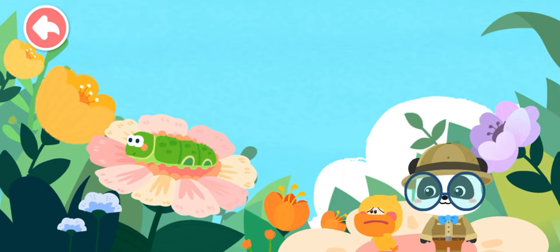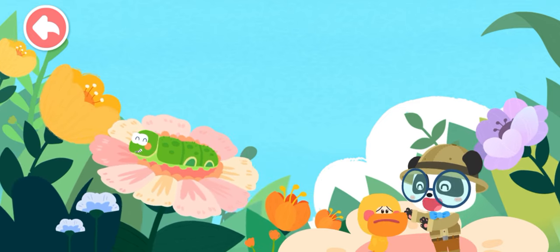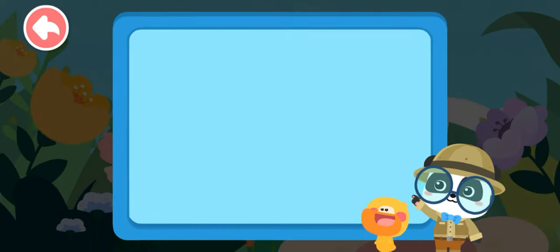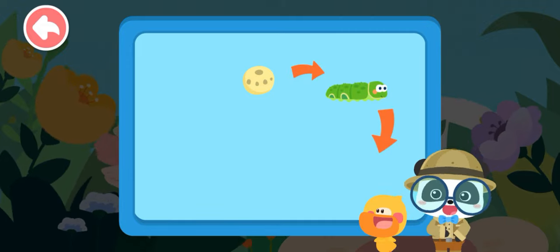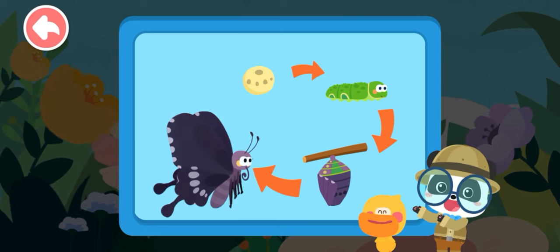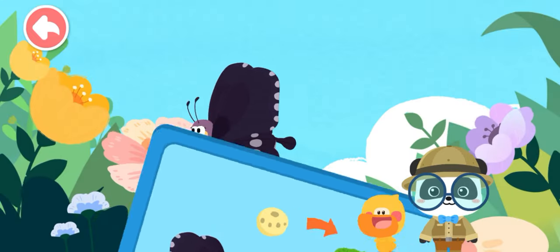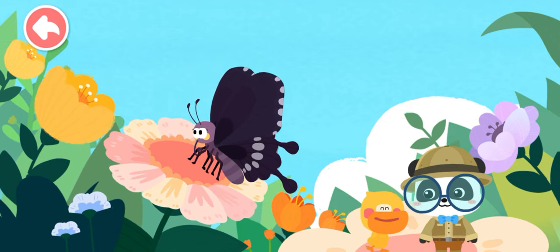Oh no, caterpillar! There's a caterpillar! Don't worry, Quacky. A caterpillar turns into a beautiful butterfly when growing up. Look, a butterfly egg hatches into a caterpillar. The caterpillar grows into a cocoon. Look, the caterpillar turns into a butterfly, and it is flying out of the cocoon. The chubby caterpillar turns into a beautiful butterfly.